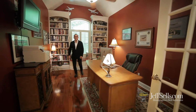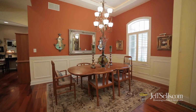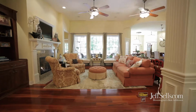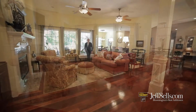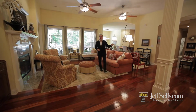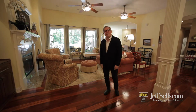The main level study has built-in bookcases and French doors, plus there's a formal living room or a parlor. This wonderful entertaining house has hardwood floors throughout the dining room, the kitchen. There's a main level study and a parlor, plus the master bedroom is on the main.